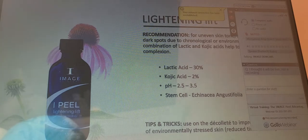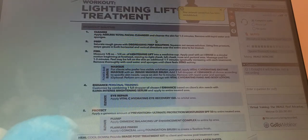Guys, taking those two treatments into two separate services would be the best. So the lightning lift for the face, and if somebody really wants to focus on the neck and décolleté, I would consider moving that into a different treatment until you've really got the protocol nailed down. So let's talk about this protocol. This is a little bit more of an advanced treatment.